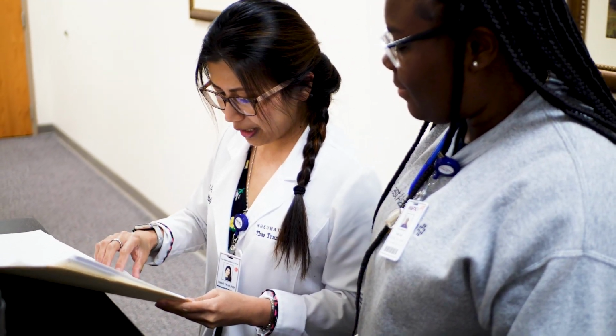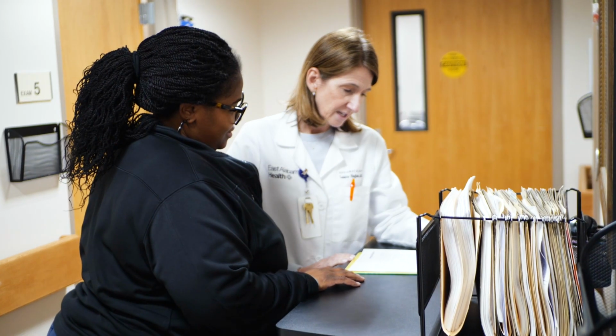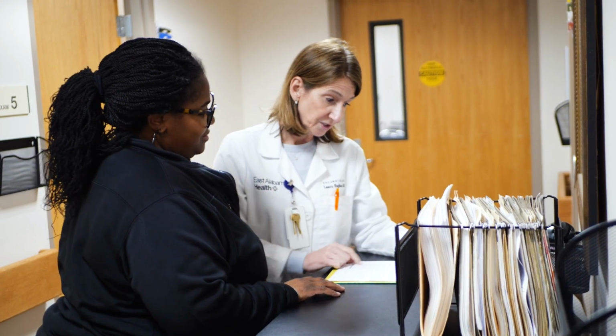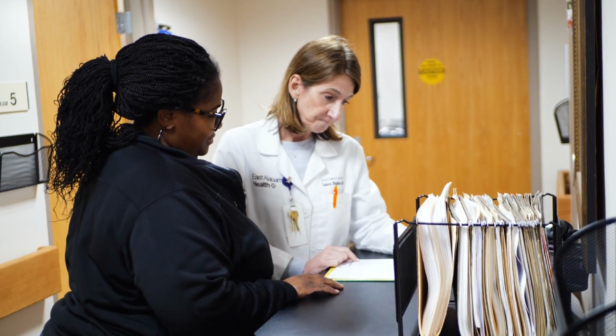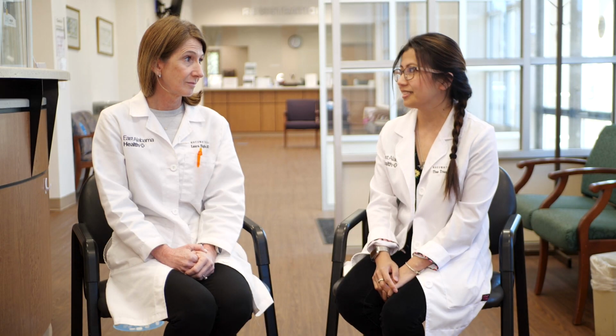Rheumatology is a specialty that deals with diseases affecting the joints, the bones, and the connective tissue. And so what we do here in the rheumatology clinic is to identify patients with rheumatologic conditions such as lupus, rheumatoid arthritis, osteoporosis, gout, etc., and get them on the proper treatment to help them get better and feel better and get their quality of life back.